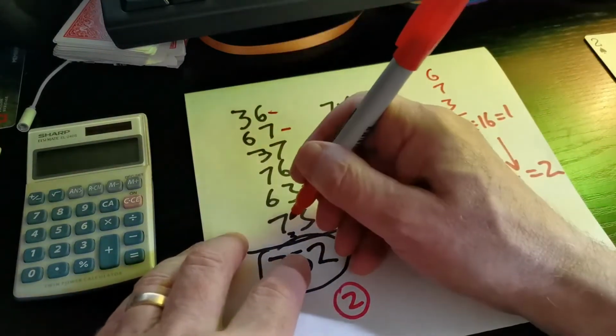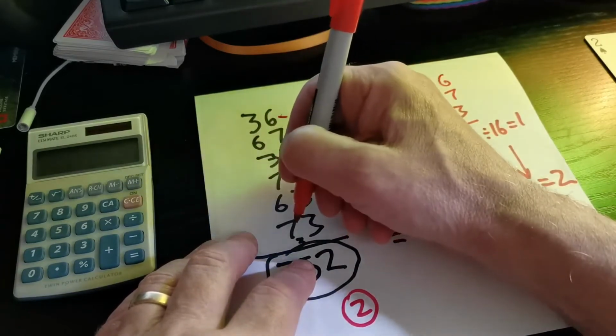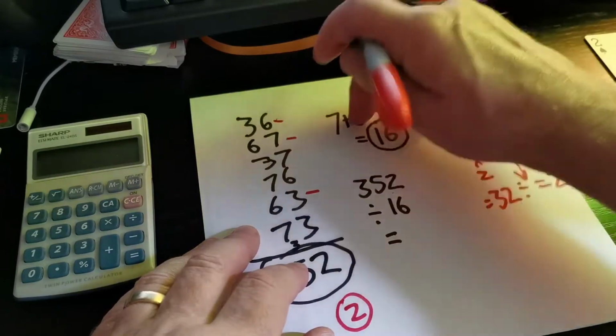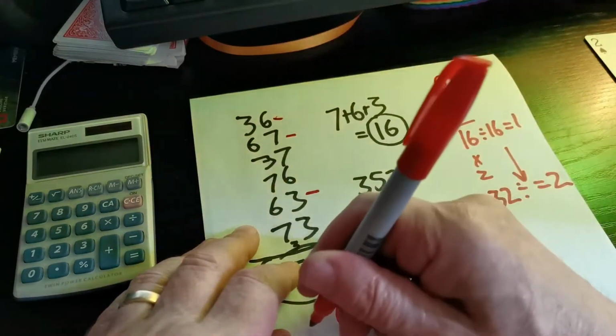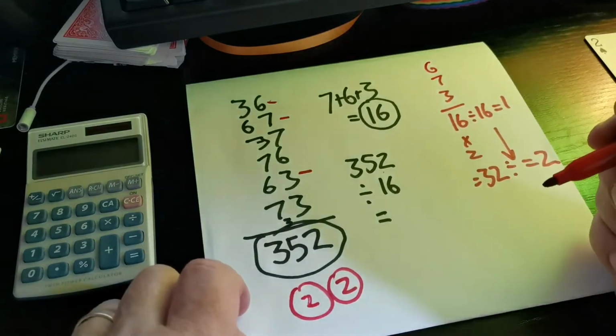But in the tens column, it's exactly the same. We've got 2 3s, 2 6s, 2 7s, and if you follow the same argument through, when we divide by 7 plus 6 plus 3, it goes in twice, and we got 2 in the tens column. That's why the answer is 22. Right, well that's how it works with numbers, particularly 3, 6 and 7, but I've got to show you how it works for any numbers, and this is where we have to look at a bit of algebra.